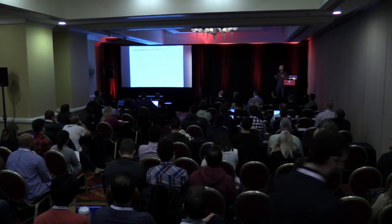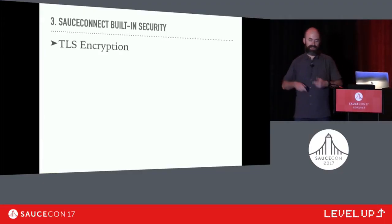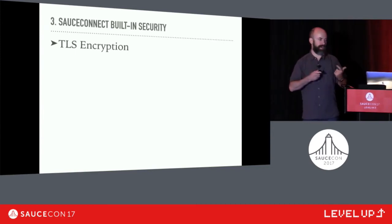So Sauce Connect does offer a lot of built-in security. They've done a fantastic job making it secure. It uses TLS encryption so that nobody can spy on your traffic going back and forth. That is all encrypted.